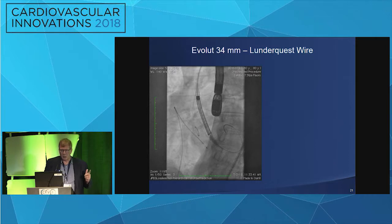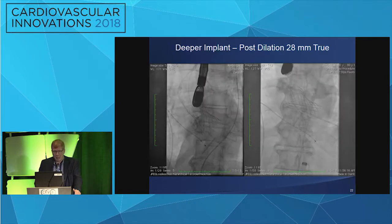Now, unfortunately, I worked really hard with the AV guys. These videos are not going to work, but I want to describe what happened. This was a 34 implant. It began at an implant depth of about 10 millimeters or so. When we deployed the valve, it slipped down a little bit further to about 12 to 14 millimeters. We did a post-dilatation with a True balloon. Things looked better. It was a deep implantation. The mitral valve was not significantly impacted.